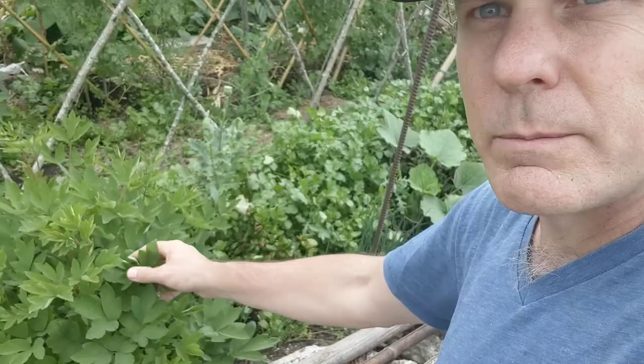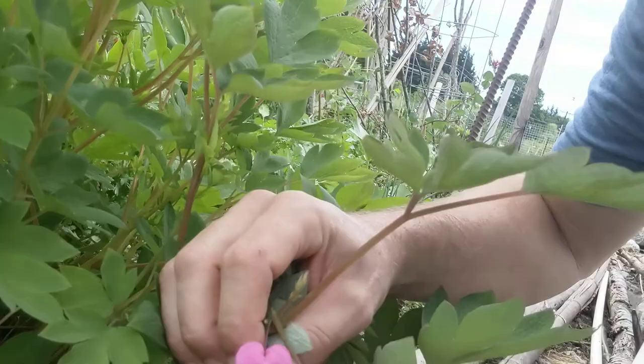And that all folds back into the garden as compost to build the soil, anything carbonaceous like that. Here's a Dicentra, a bleeding heart. Bleeding heart, if you've never seen bleeding hearts. They have these flowers that are bleeding hearts. Aww.